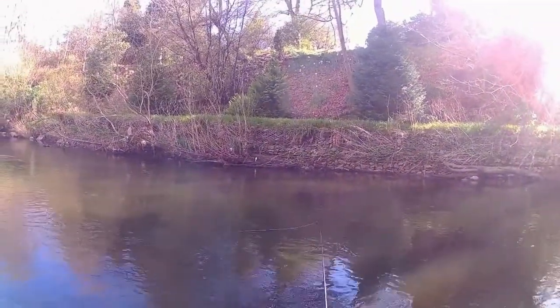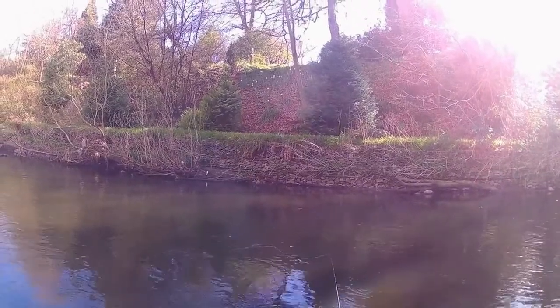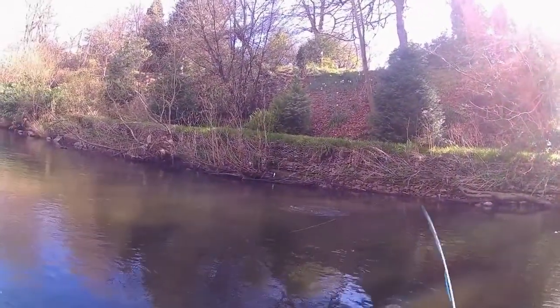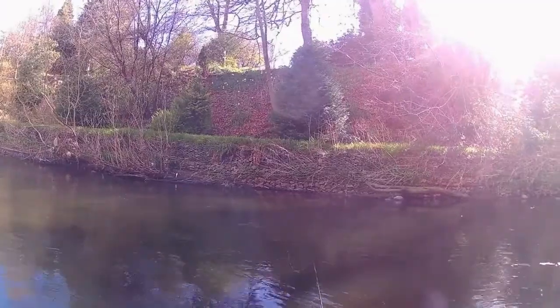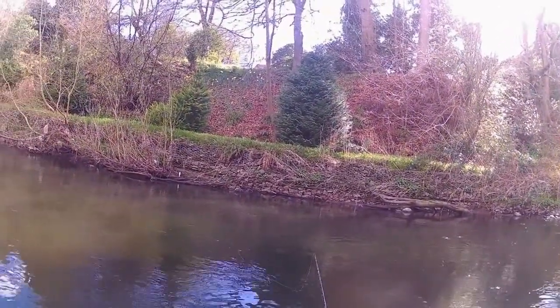So I'll just get my line back out. This is my 10-foot rod. Just to get... there, see, that. I wasn't even trying to catch a fish there. That was just pure luck. But we'll have another cast at him. See if we've spooked him or not.